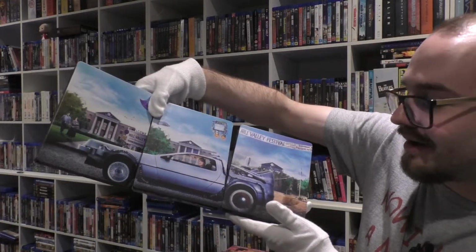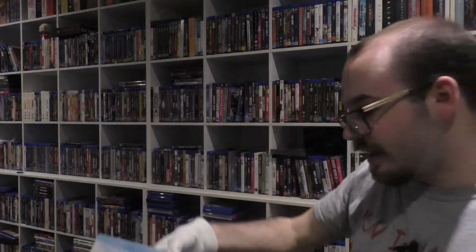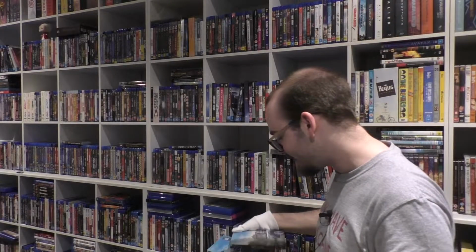It's this set. Wow, it's a car. Cool. Anyway, I do like the designs, how they've all got their own artwork on the back, and each one on the inside is like a collage and stuff. So it's a very nice set.